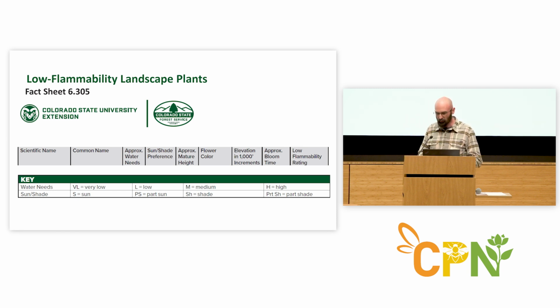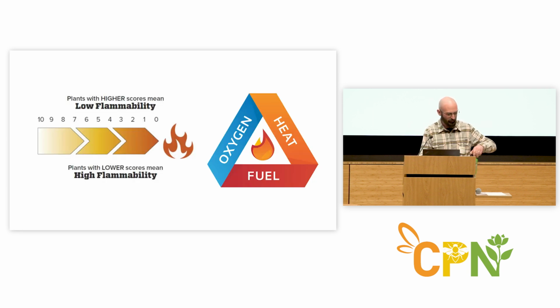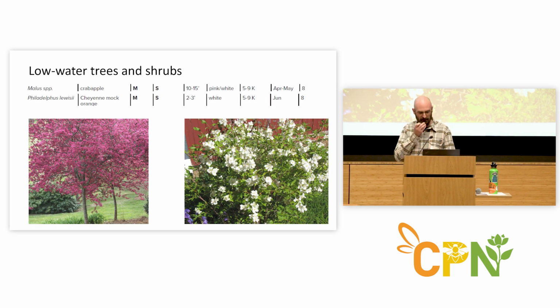And the sheet breaks down the plants based on their flammability. So you want a high score. Flammability of 10 is good. Flammability of 1 or 0 is not good. But here are a few examples from that list. Again, I just want to highlight a few that you might be interested in. So crabapple, certainly, very notable. Lots of options out there for the flower color, the form, the fruiting characteristics, whether you want something that's edible only for wildlife, something that's more there for aesthetics and that kind of thing. Cheyenne mock orange, which is a relatively small shrub, has these really brilliant white flowers on it.